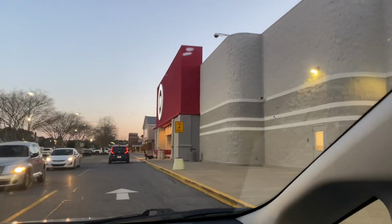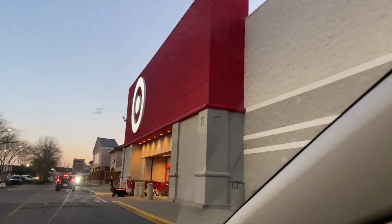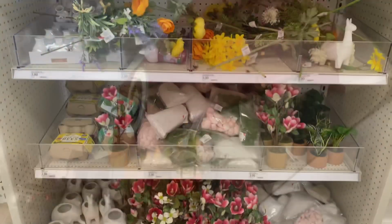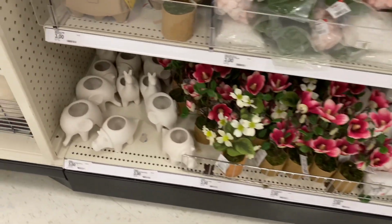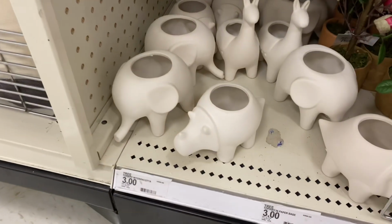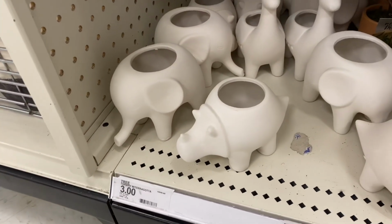So who likes Target? A cousin of mine just informed me there's some cute pots at Target and cheap. Let's check them out. So I'm at Target. A friend told me that Target had gotten these cute little white pots and they are only $3.